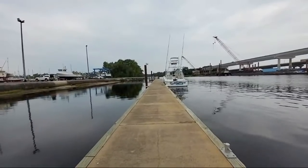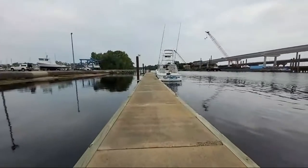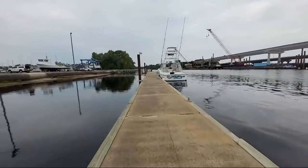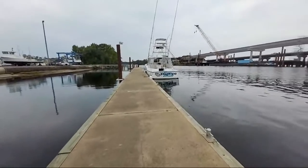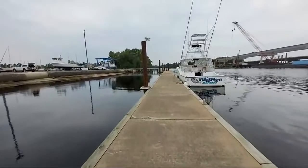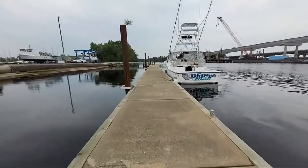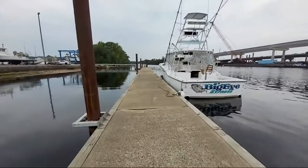Good morning, guys. What's up? Doing the haul out, as y'all see. Got the boat out. Yeah, it looks a little weird out of the water for sure. Good morning, guys.